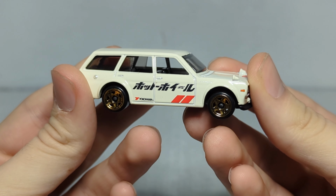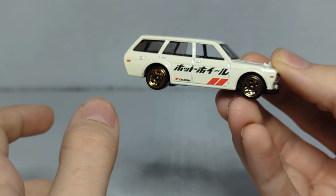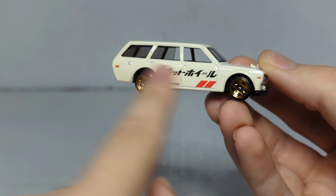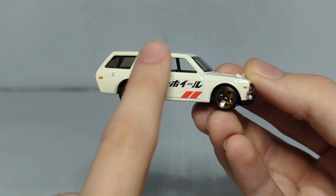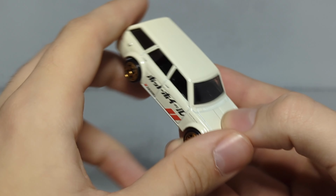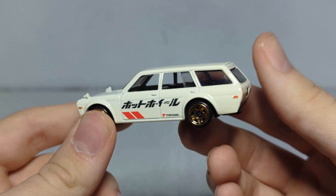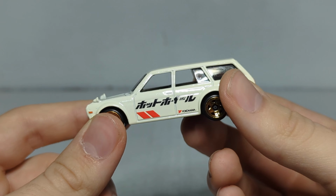Okay, that doesn't say Hot Wheels. Okay, so I've gotten to a point here on my YouTube channel where if I saw the words Hot Wheels written in Japanese, I can tell that's what it is. This, I don't think says Hot Wheels. If I'm not mistaken, that does not say Hot Wheels. Then again, this is probably one of those situations where someone's going to correct me and it's going to be like, oh, it did say Hot Wheels.